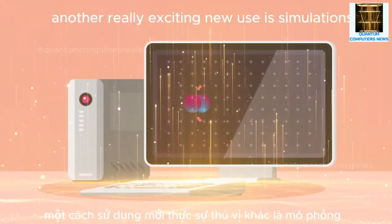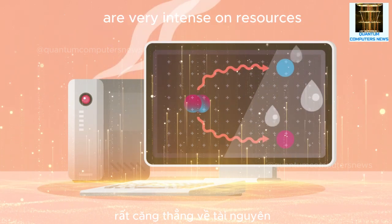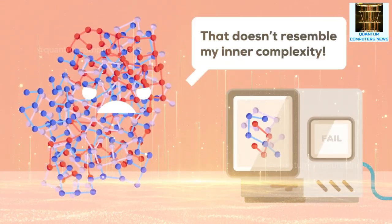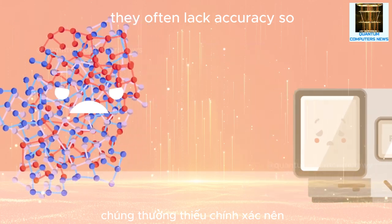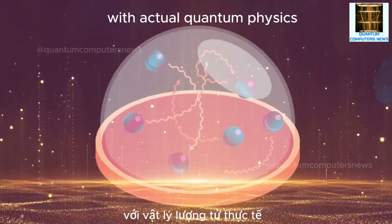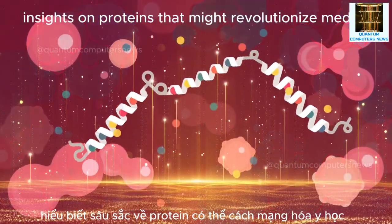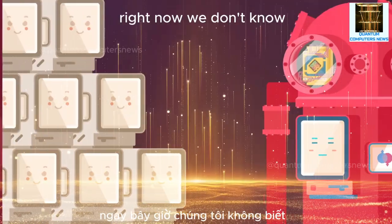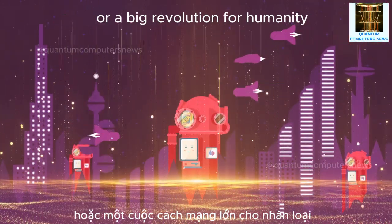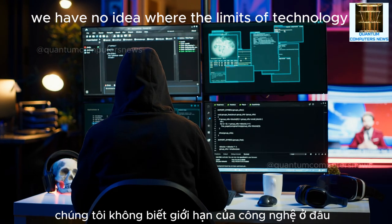Another really exciting new use is simulations. Simulations of the quantum world are very intense on resources, and even for bigger structures such as molecules, they often lack accuracy. So why not simulate quantum physics with actual quantum physics? Quantum simulations could provide new insights on proteins that might revolutionize medicine. Right now, we don't know if quantum computers will be just a very specialized tool or a big revolution for humanity. We have no idea where the limits of technology are.